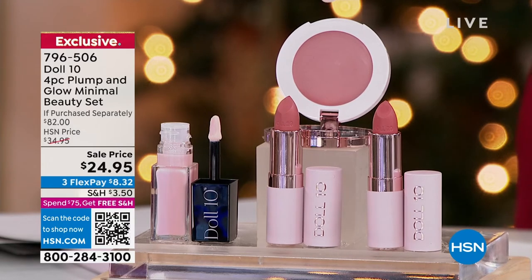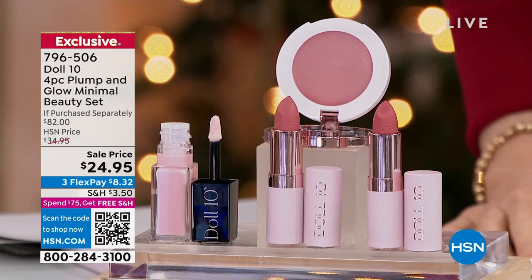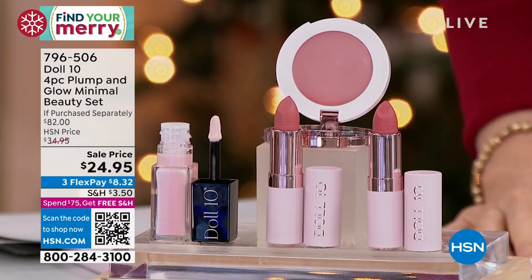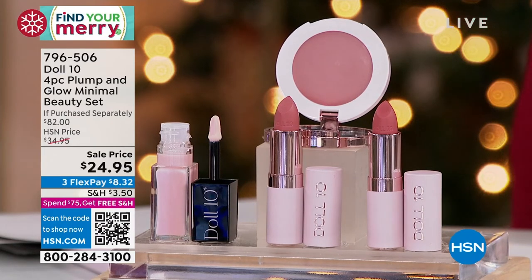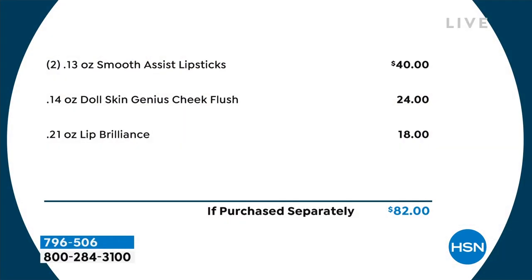Why is this genius? Because it looks like your own natural flush, like when you were little, but on every skin tone. So if you were to purchase these separately, it would be $82. Just one lipstick is $20. So for $4.95, you get everything else today. You get, so here you see the two lipsticks, $40, the Cheek Flush, $24, and then the Lip Brilliance is an $18 value.